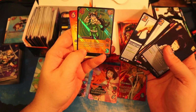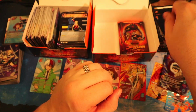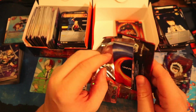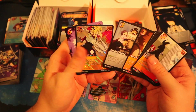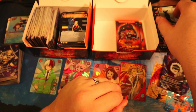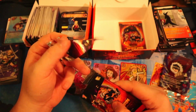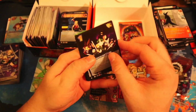Number 3, Pro Hero. Frog Strike. Shoto. Just absolutely busted. Busted box. Crazy. Alright. Dragon Strike. And Hood. I feel like we've really pushed our luck to the absolute limit. Next time I open a box of anything, I'm not going to get anything good now.